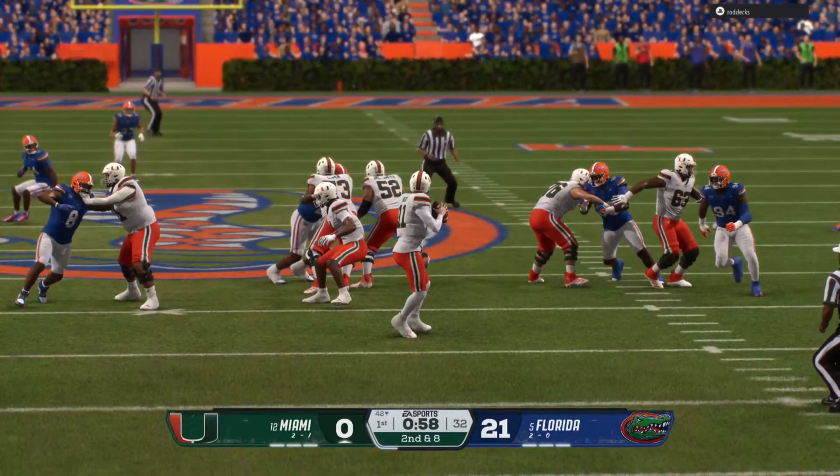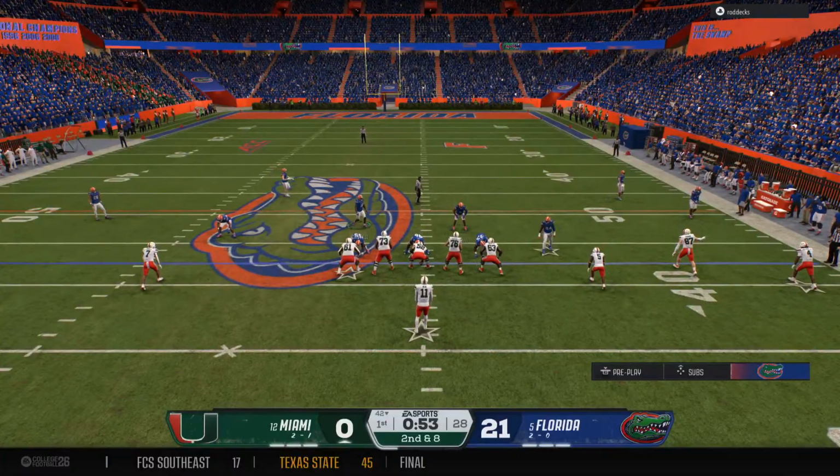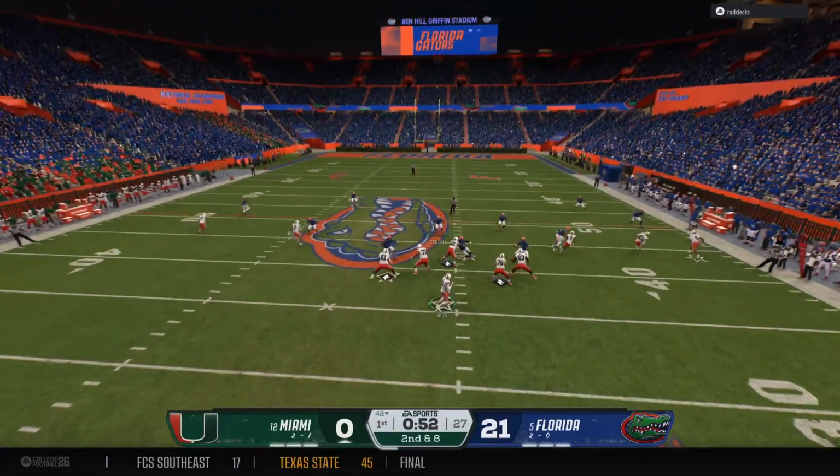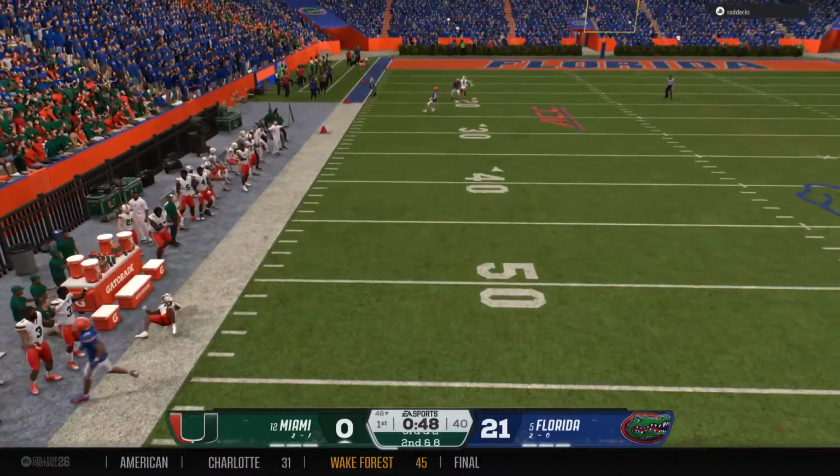Yeah, and I tell you what, when you stick these fast guys in the slot, they don't have to be big. But you get those guys that are so quick in the slot, they can get great matchups, and I can get the ball to them quick because they're such dynamic playmakers.